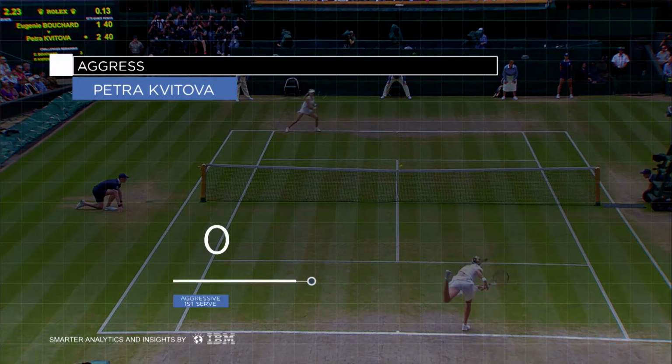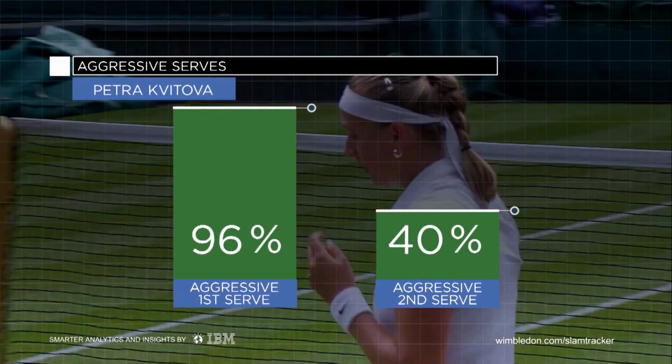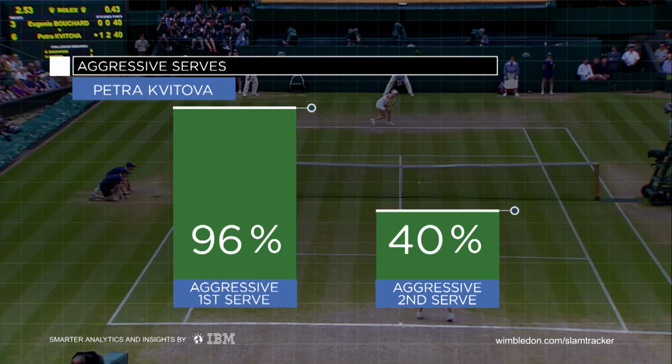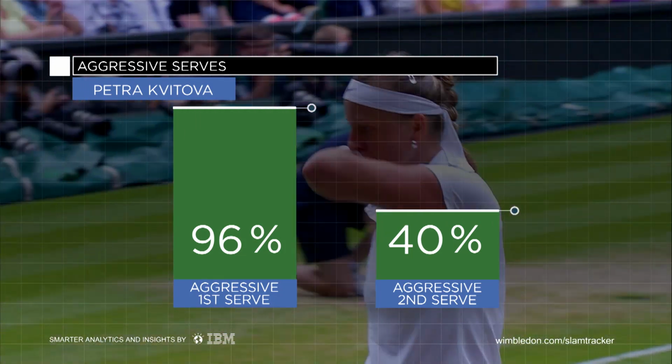OK, well, when we look at the second statistic using IBM's Tennis Insights, it's aggressive serves. And in last year's final, Kvitova hit 53% of her serves down the middle of the court, and she didn't hold back either. The statistics showed that she had a 96% aggression on her first serves and 40% on her second serves. So she doesn't hold back, Mats, trying to get those aces.